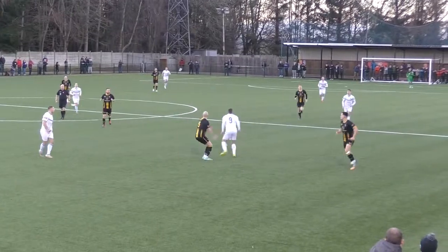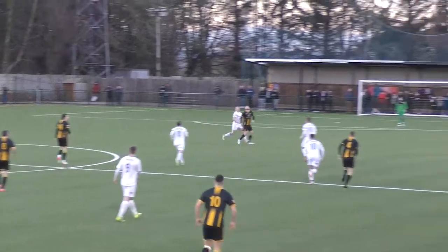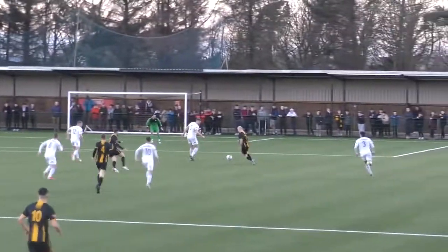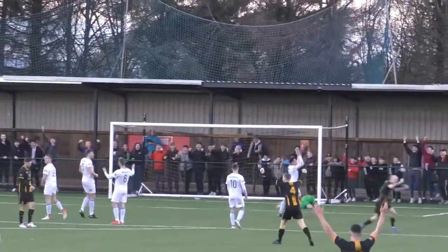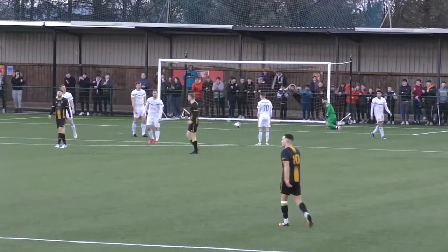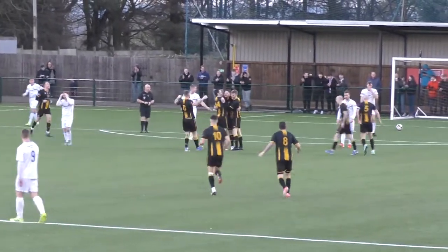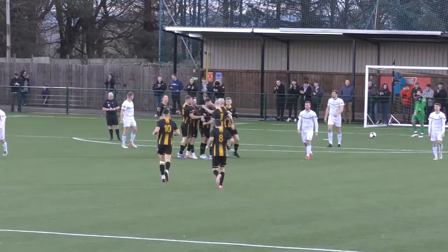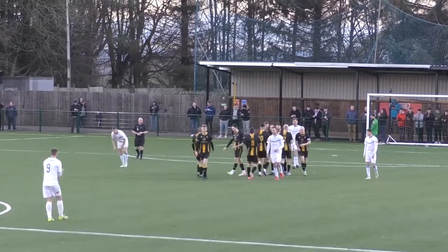Returning from injury layoffs, Liam Noble helps the ball forward from Richardson's free kick. It's flicked on by Liam Henderson. Jack Foley into the area, tees up Henderson. Can he get a shot at me? Tries to bend one. Yes, he can! 1-0! Liam Henderson curling one into the top corner from the edge of the penalty box, and that is 1-0 to Morbeth in the 53rd minute.